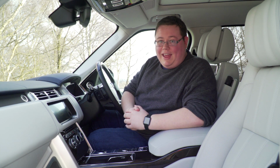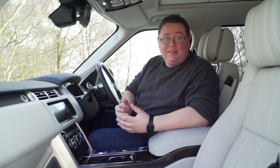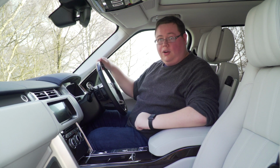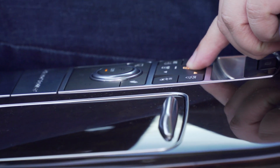Now onto height again. So imagine you need to lower the car to let somebody else in, or indeed raise it to go off-road. Because of the air suspension, it is but the work of a moment. So if I turn the car on, we'll be able to see that in action. It's all down to this button here on the center console.